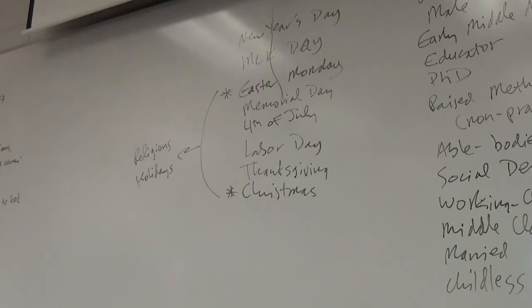One thing you might all want to think about, if any of you were the first generation in your family to go to college, that is an important one.